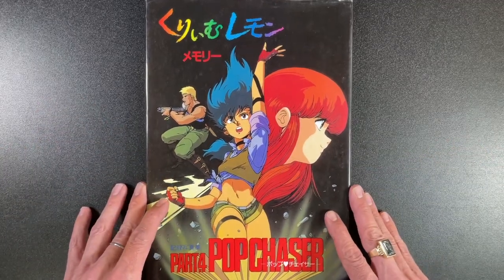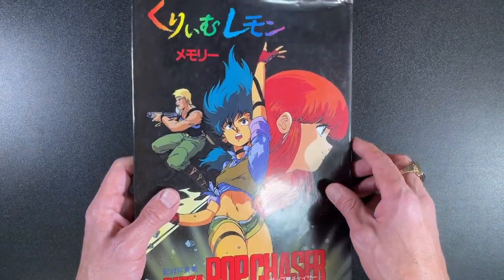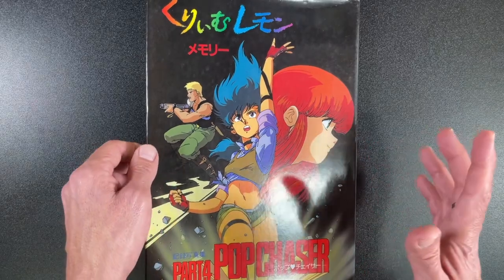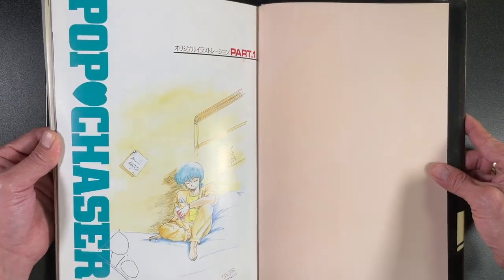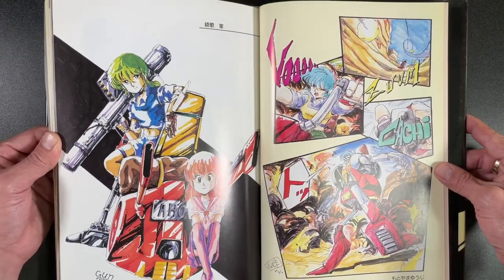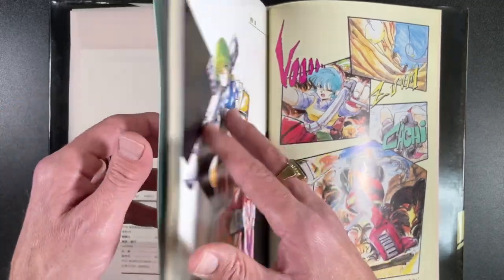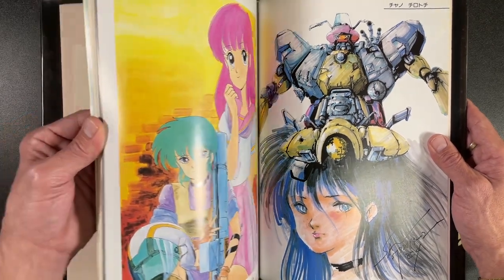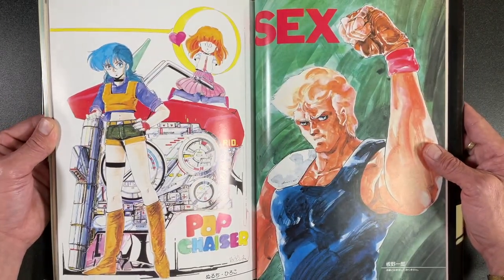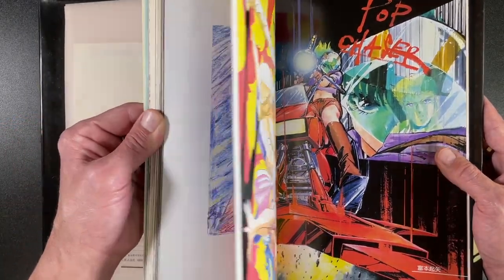But this is Cream Lemon Memory, Pop Chaser, of course from the anime from 1985. The anime is so fun, I love the anime. It just captures that 80s Japanese anime vibe so well. And the fashion is awesome, the art is awesome, the characters are awesome. And per 80s, you have a combination of robots, rip dudes, and sexy time. Because people were partying in the 80s.